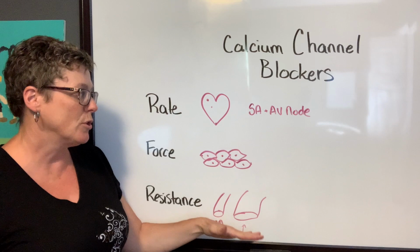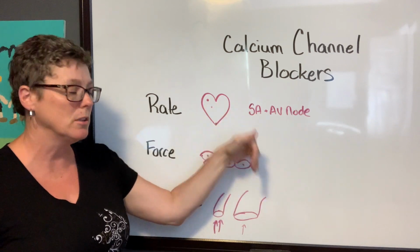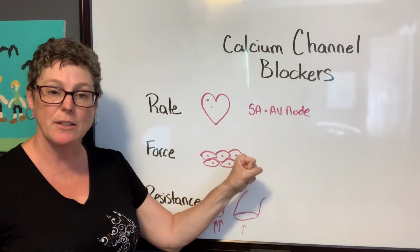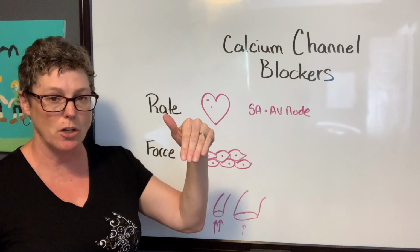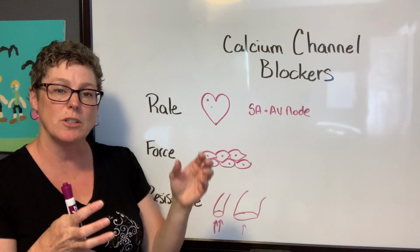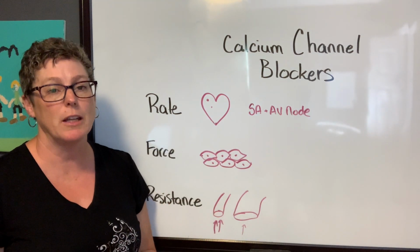The same is true here. So calcium is required for the rate. We need it for the SA node to function inside your heart. We also need it to create a contraction inside the muscles of the heart. And thirdly, these would be the peripheral vessels. So as the blood leaves the heart, how narrow, how wide those vessels are to deliver, the arteries in particular, to deliver the blood to the body is a factor of calcium.